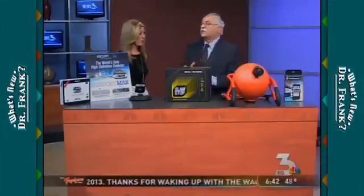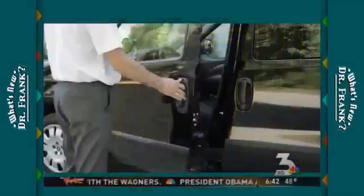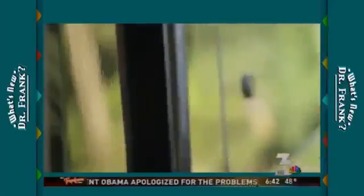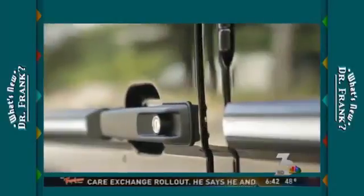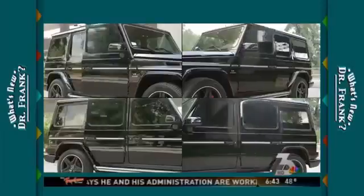This is Slamstop. How many times do people slam the door, and you go, oh, what are you doing? It's so nerve-wracking, right? This product is basically out of the Ukraine. The interesting thing is it's universal. It'll fit any car. Up until this time, Mercedes-Benz was the only one that had this technology. What Slamstop did is they basically allow the door to actually close softly, and so that's basically what it does.